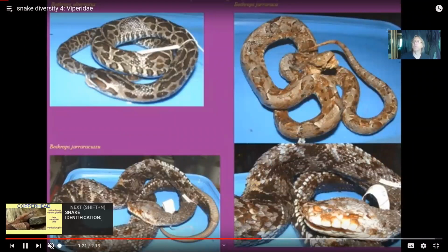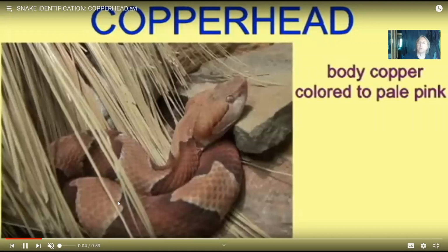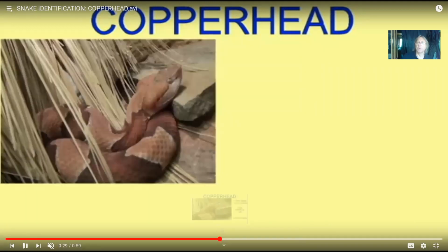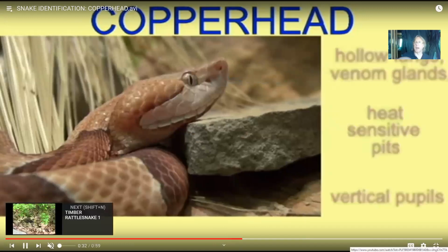In our area, because we're too far north to get the cottonmouth, you'd need to be in the vicinity of Virginia or farther south to encounter cottonmouths. Our vipers would be the copperhead and the rattlesnake. So here's a copperhead. Notice it looks different from a water snake, a stouter body, a more triangular head, but also notice those prominent pits there, which once again allow it to detect heat.